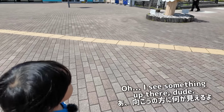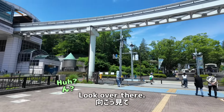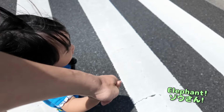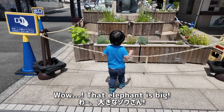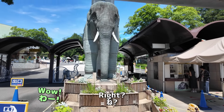Oh, I see something up there, dude. You see, look over there. Elephant! That's right. Elephant! Wow, that elephant is big. Look at that thing, it's huge, right?